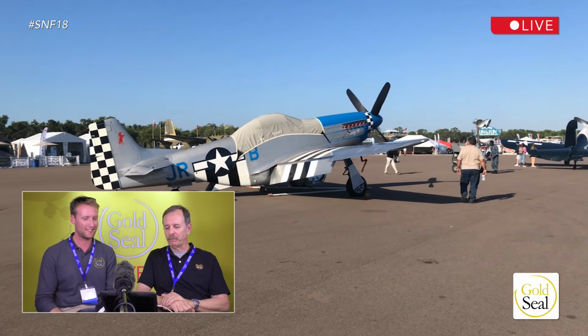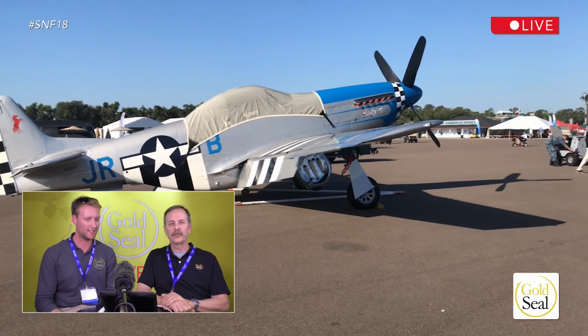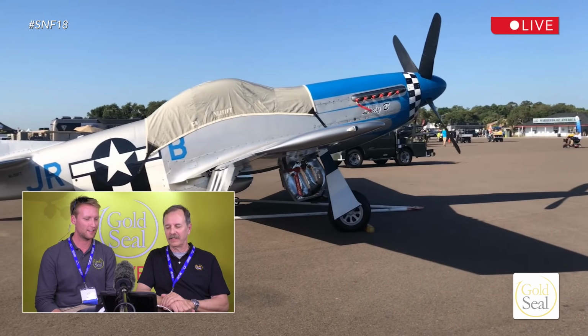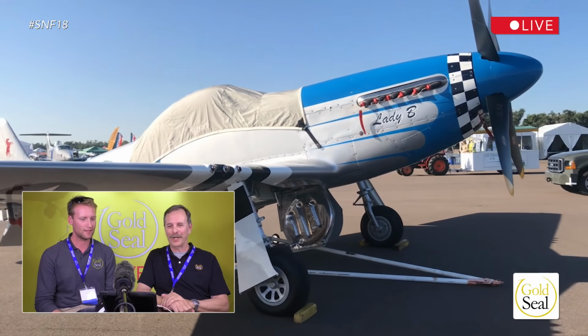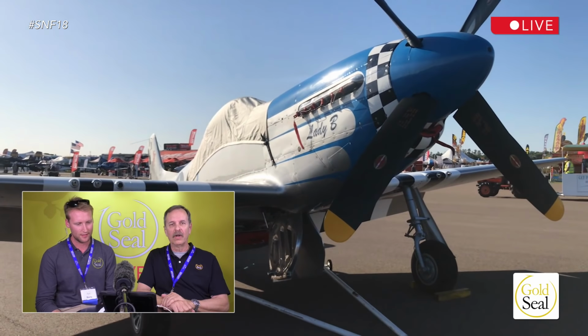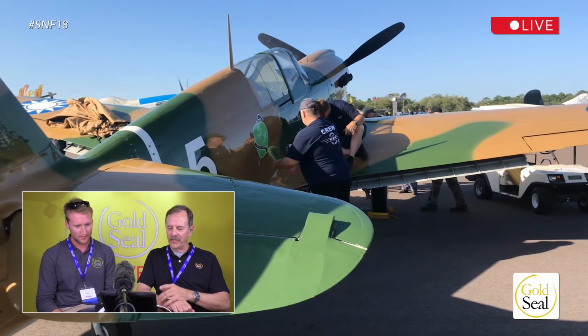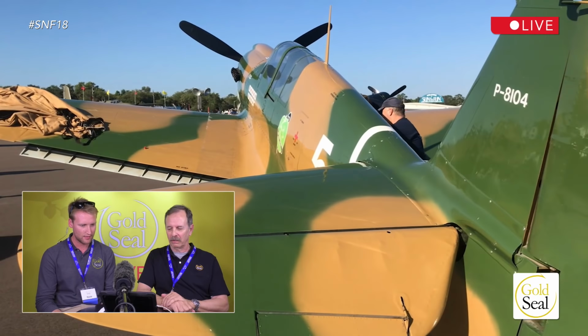Yeah, nice view, some P-51D models. We've got several of those here, as we talked about yesterday. Lee Lauterbach, Stallion 51, has his nice travel trailer set up as a big display area over there on the Warbirds flight line. Now, I believe we're looking at a P-40. I believe this is an N model.